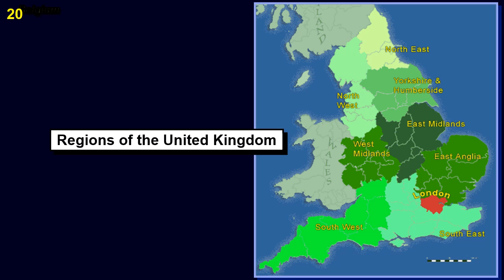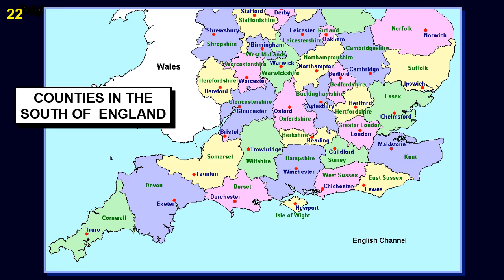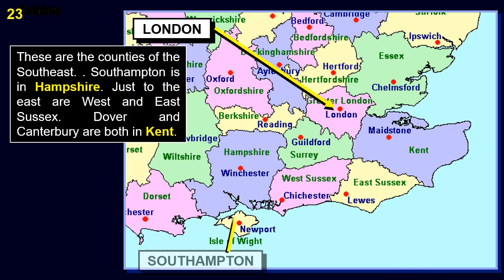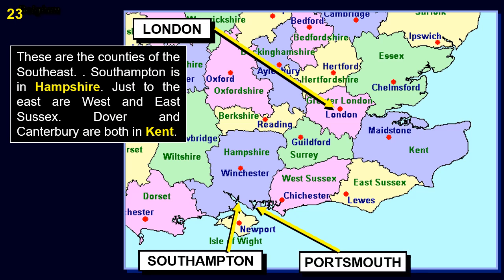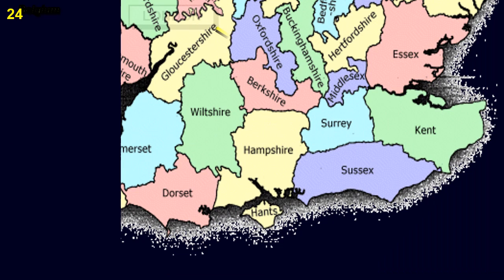These are regions of the United Kingdom or UK. These are the counties of England. These are the counties in the south of England. These are the counties of the southeast. Southampton is in Hampshire. Just to the east are West and East Sussex. Dover and Canterbury are both in Kent. These are the counties of southeast England.